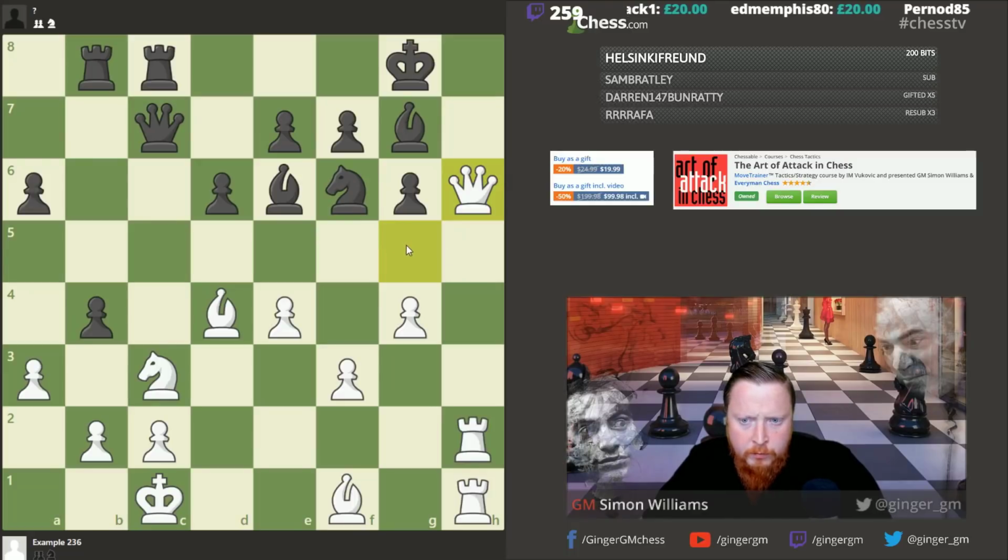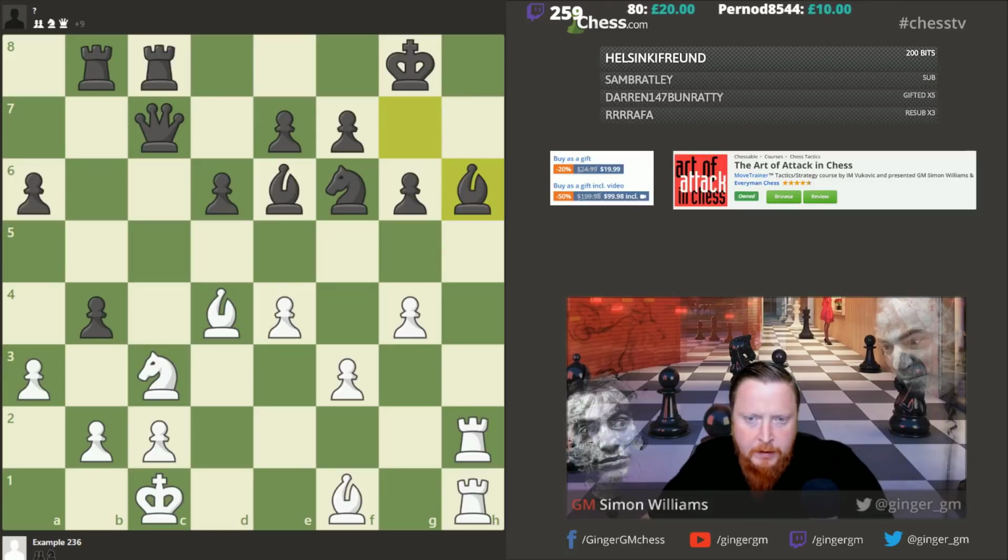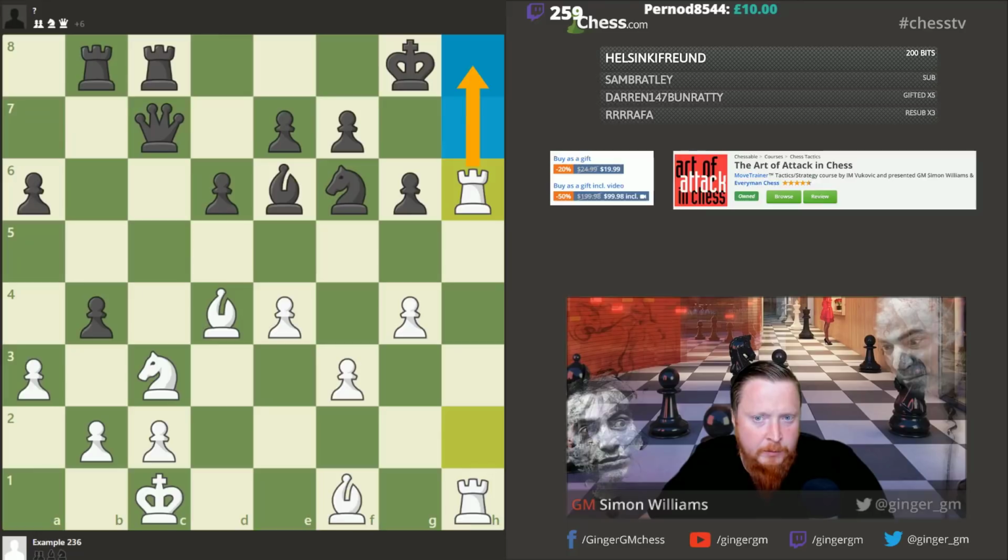So what about the only other possibility? Because queen h8 is now coming, and the only other possibility is to accept the queen. So bishop takes h6 check, and now we're going to take on h6. And it looks like the rooks are coming to these two squares, winning. And by the way, this is not over, this puzzle, by any means.